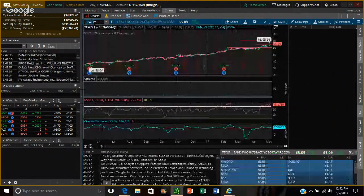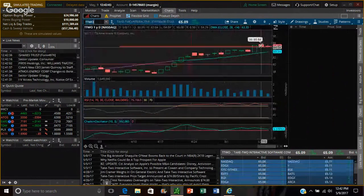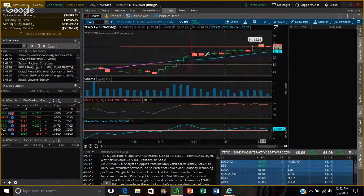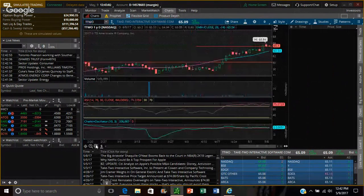So let's check out Take-Two Interactive. This is a stock that I love, and I still do love it. We see right here, 65 is the all-time high here, and right now we're bouncing back on that support level, which was resistance at first, but now we're bouncing back on that support level. It looks like the stock will go higher. We see the daily moving average act as support once again. Daily moving average pierced through right here, which signals a bullish trade, which lets us know that the momentum is to the buyers, not to the sellers. And that's how you have to look at it.